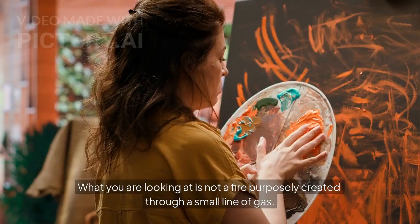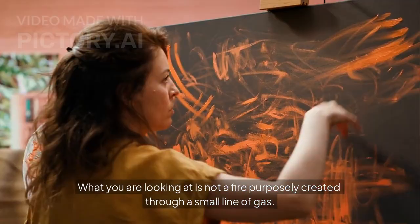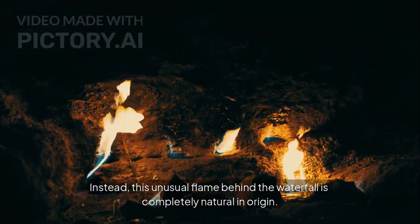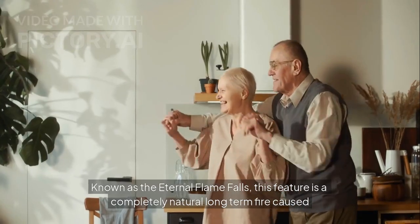Not an art piece. What you are looking at is not a fire purposely created through a small line of gas. It is also not a work of modern art. Instead, this unusual flame behind the waterfall is completely natural in origin. Known as the Eternal Flame Falls.